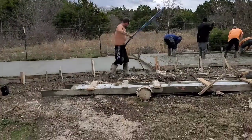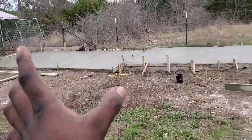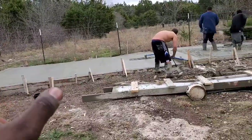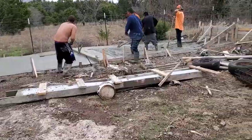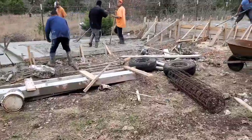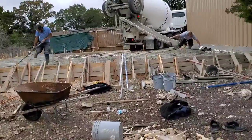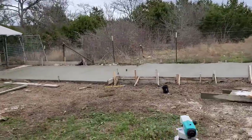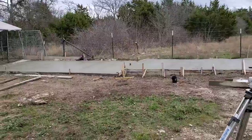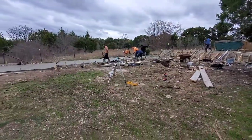So this is what we got so far. Get the first set done. Second set is here. Working on that. Then doing the third set. And then that pouring out. So it's coming together. Definitely coming together.